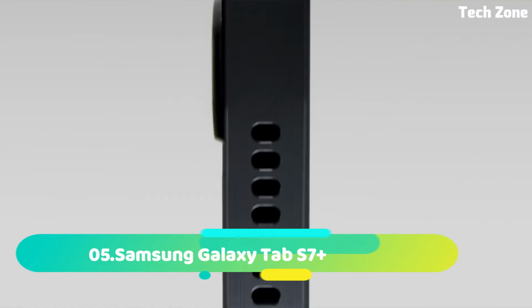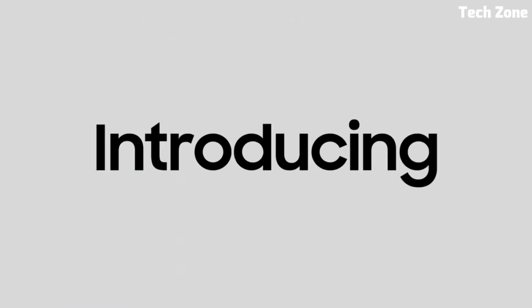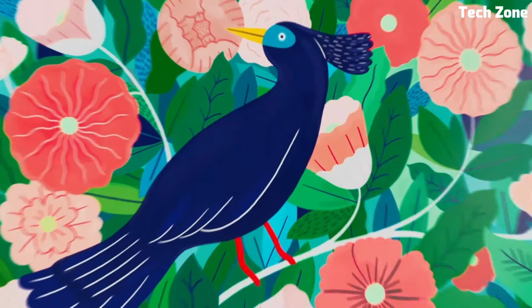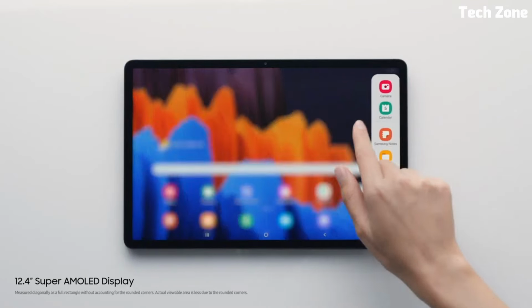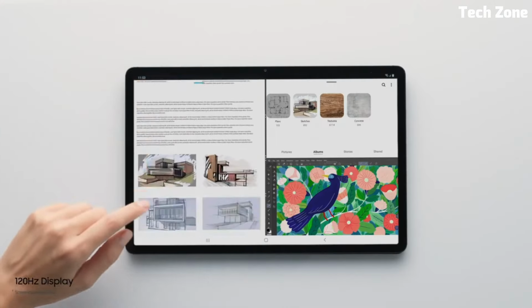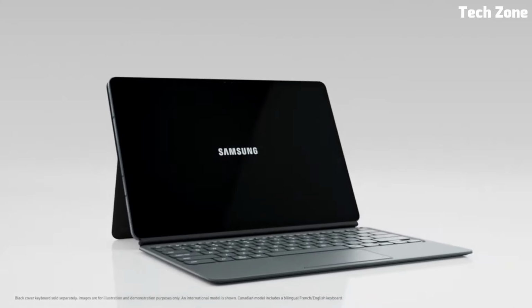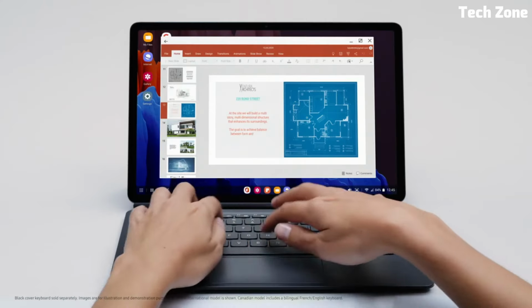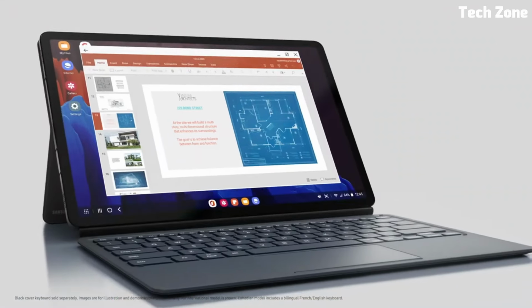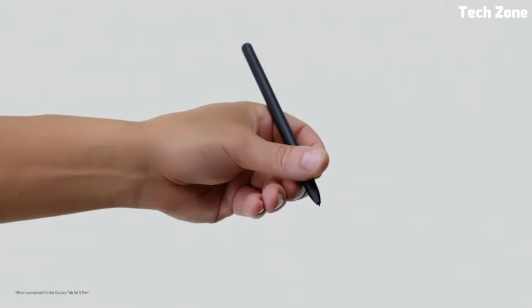Number 5, Samsung Galaxy Tab S7 Plus is a premium Android tablet that offers a superb blend of power and versatility. Featuring a stunning 12.4-inch Super AMOLED display with a 120Hz refresh rate, it delivers vibrant visuals and smooth interactions. Powered by a high-performance Snapdragon processor, it handles multitasking, gaming, and productivity with ease.